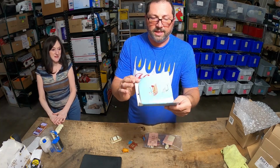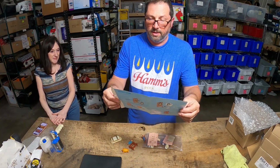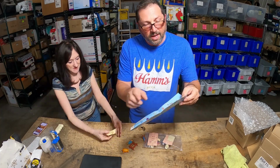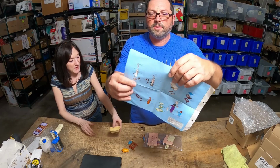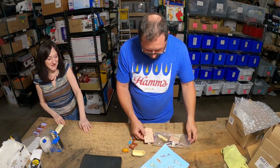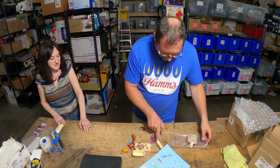Playmobil, number 5324. This is a complete playset of like a kitchen. No, not a kitchen, a bathroom setup. But it has a, what is this? Like a furnace, old fashioned. This is from the Victorian house. I want to show these. It's cute. Very cute. Look at the shower head.